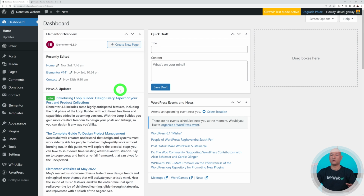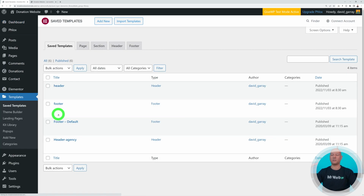So these are created also using Elementor. So for this we go to templates, saved templates, and as you can see, we have 4 of them here. We have header, footer, footer default, and header agency. So these are the 2 that we are using on our website at the moment. So let's edit our header. So for this, edit with Elementor, open in a new tab, and we'll do the same with our footer. Edit with Elementor, right click, open in a new tab.